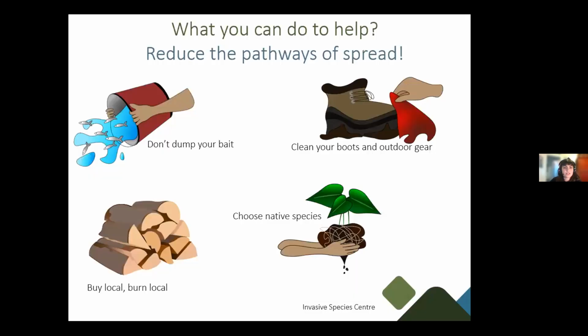And otherwise, there's a lot of other things that you can do. You can reduce the pathways of spread. So, if you're working in your garden and there are invasive plants there, ideally you should clean your boots and outdoor gear. Many conservation areas and parks now have boot brush stations at the entrances of trails. So please make use of those. They're there for a reason, so that you can reduce spreading seeds. As I've mentioned, choose native species in your garden. There's lots of resources for that. Buy your firewood locally and burn it locally. This one prevents a lot of different forest pests, in particular, a lot of insects. I don't know if there's some crossover in this audience maybe with boaters, but we do like to promote not dumping your bait into water because a lot of invasive species can spread that way.